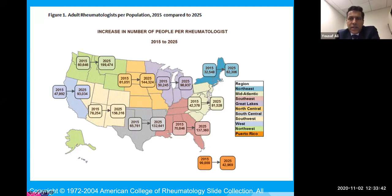This is a slide that I always try and use when I'm trying to recruit and increase our division size. I know down at Union Square, you've had the same issues, but this is number of people per rheumatologist. In New York, it's about one rheumatologist per 30,000 people. In the Northeast area, there's currently one per 42,000. If you look at the Southeast and the Northwest, there's one rheumatologist per 70,000 people.